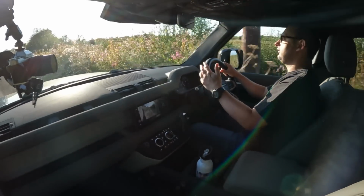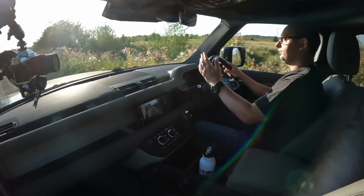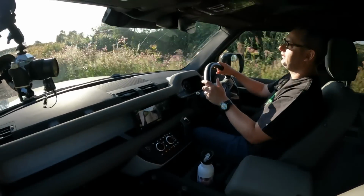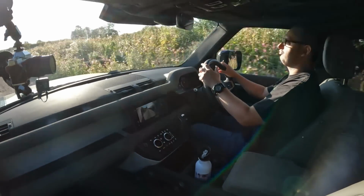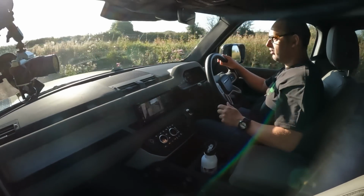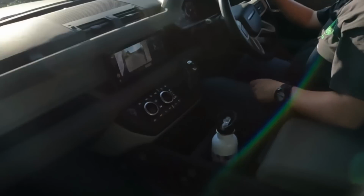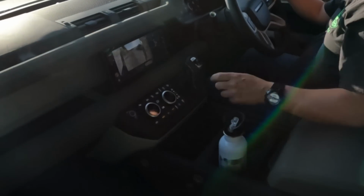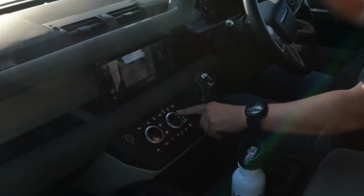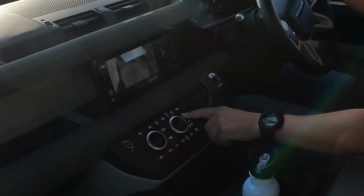So here I'm riding along at normal height, doing about 20 miles an hour on this quite badly rutted road surface. And yeah, it's soaking up the bumps on this gravel quite well, but what I'm going to do in a minute is I'm going to stick it in off-road height mode, and what that'll do is give us a lot more ground clearance. So I just press this button here on the dashboard next to the gear lever and hold that off-road height selected.